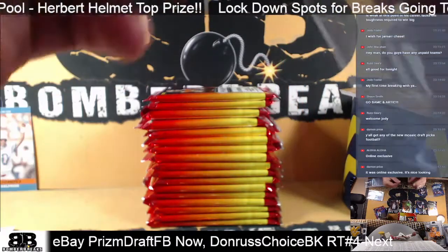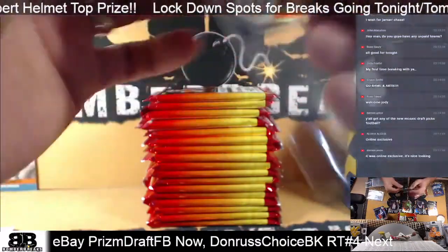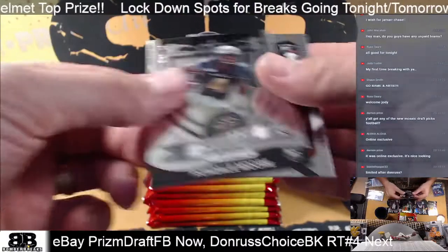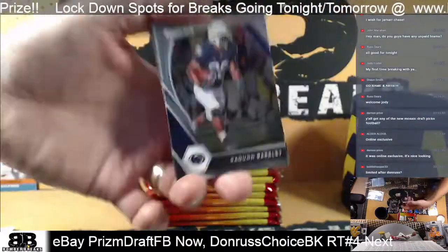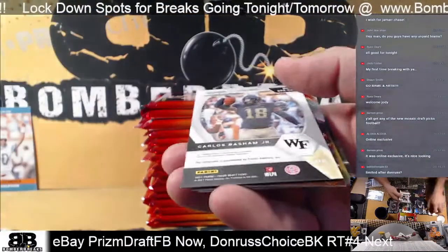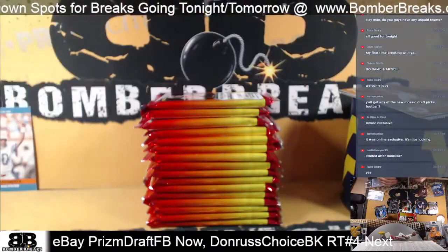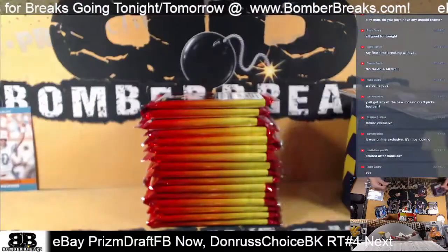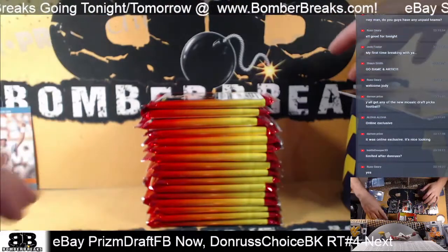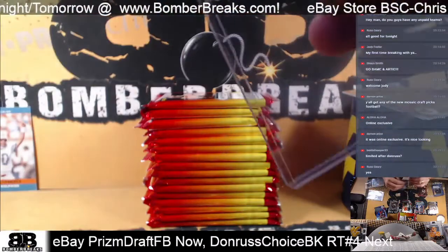Devonta Smith, red wave on the Crusade. And Patrick Surtain to 299. Tylan Wallace, silver rookie. Morin Rusha Jr. Basham. Bills. Silver. Silver side up, man. Kirk Cousins red and, oh, nice card. 5 of 10, Alvin Kamara. Boom. Saints. Nice card, Saints.